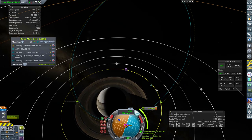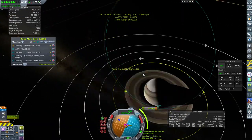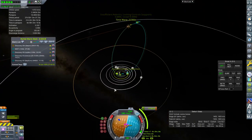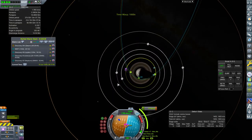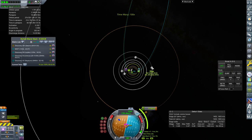All right, let us warp towards this, and see what we can do regarding spinning around. You see that goes round very quickly around there, doesn't it? What we're going to do is get ourselves up into the point where we need to, and that's possibly why we get nice encounters with this. If we were trying to get an encounter with Rhea, for example, it takes a long time to go around Saturn. So you've got to be quite careful with how you're going to do it.